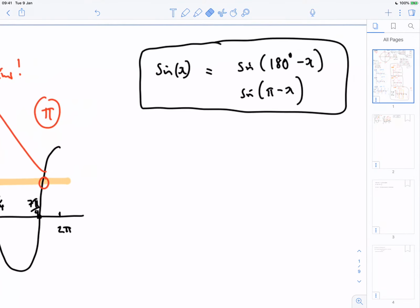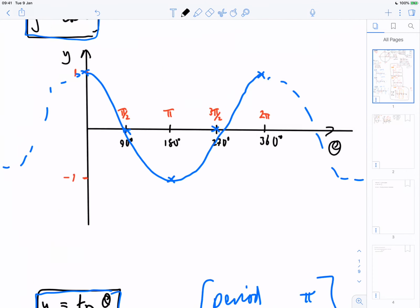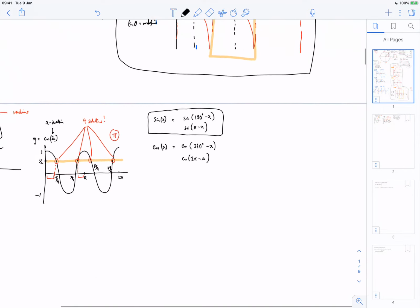And you can do a similar trick for cosine and tan. Cosine of x is going to be, now this time, cosine of 360 degrees minus x, or just cosine of 2 pi minus x. And for similar reasons, if I go to the cosine graph, if I go theta onwards from this side, and I draw a horizontal, that's clearly theta back from 360, and it's going to have the same height. Okay, that shouldn't be a surprise either.